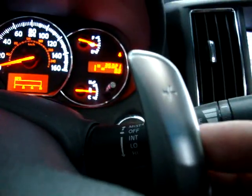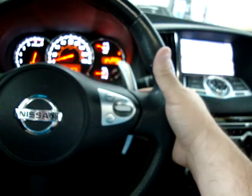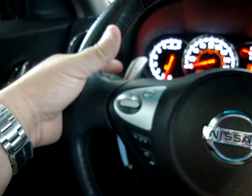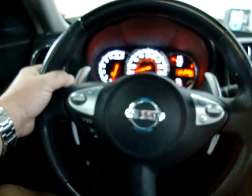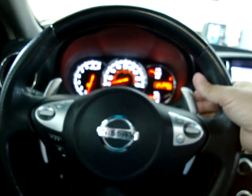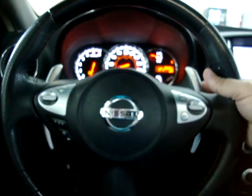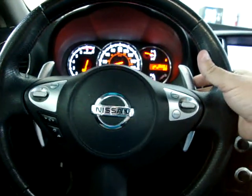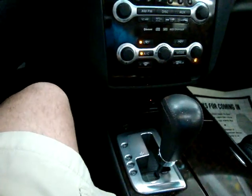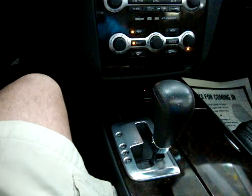You'll see there's the plus sign on this side and the minus sign on that side, and when I tap here, that's how you make it shift up, and on this side, that's how you make it shift down. So you can actually be driving the vehicle with both hands here, and all you've got to do is tap here or here. I can't put both my hands because I'm holding the camera, but just to give you an idea, to make it shift manually. If that doesn't interest you, no big deal. Just push the lever over and the automatic transmission will shift on its own.